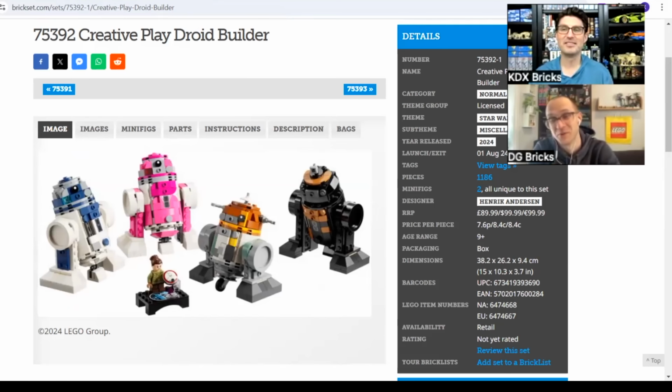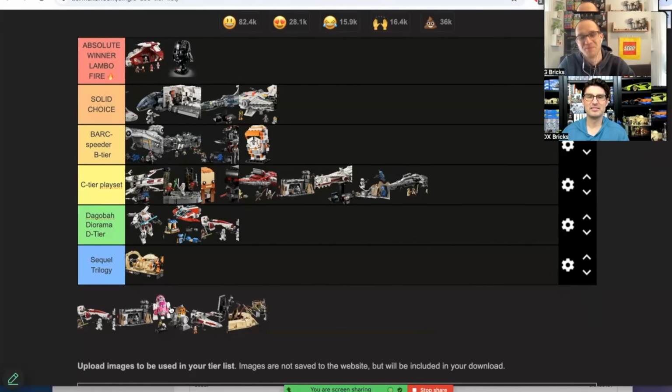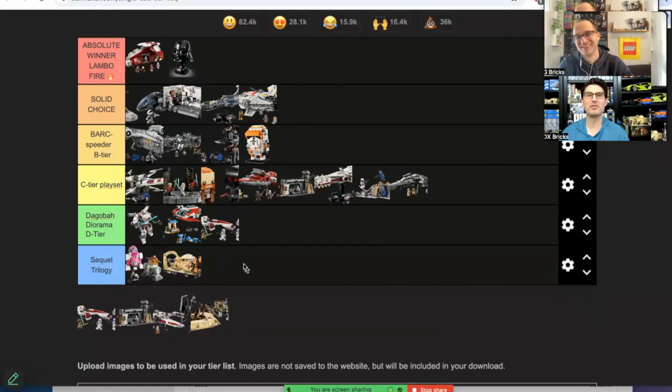Passing. I was ready to throw this in the basement of sequel trilogy, dog water tier, but honestly, with that figure, I don't know. It could have some potential. It's going to go in sequel trilogy, but you know what? It's going to go above that Mos Espa Podrace diorama. Well, that's a no-brainer. As much as I love dioramas, those brick-built droids are better than that diorama.